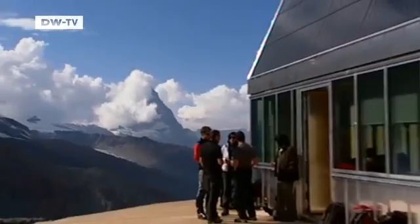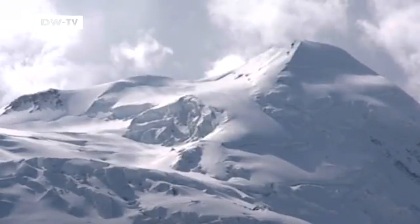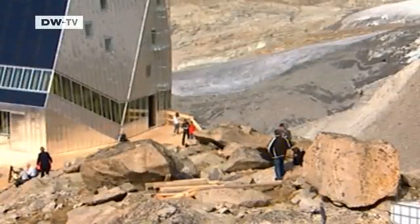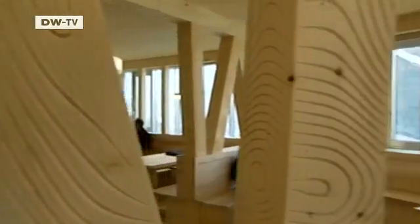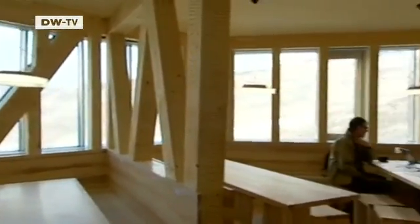The lodge, with views of the Matterhorn and Monte Rosa, wasn't designed by a famous architect, but by a group of 33 architecture students from the Technical University of Zurich, commissioned by the Swiss Alpine Club. Outside, an aluminum facade. Inside, the wooden simplicity of a traditional mountain lodge.